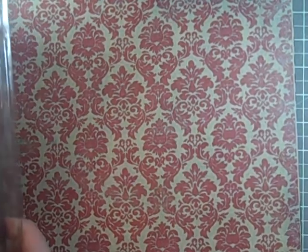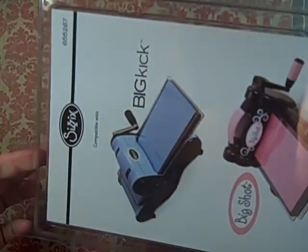Okay, the other thing I did was I went to Michael's on my way home from school with one of my friends from school. And I finally picked up the Big Click, the extended cutting plates, because I have 2 of those dies now.